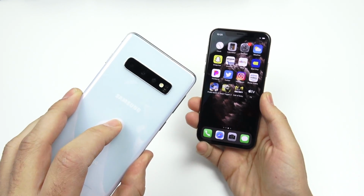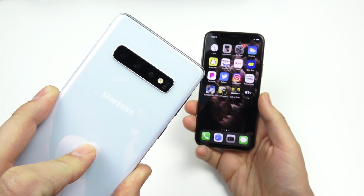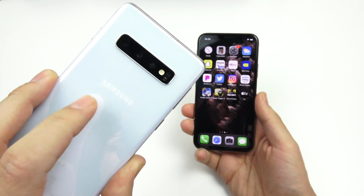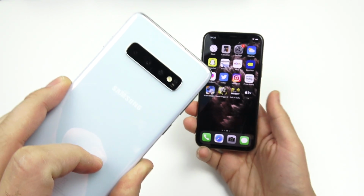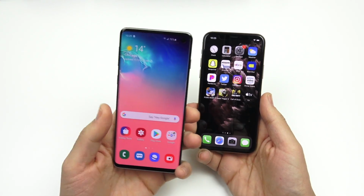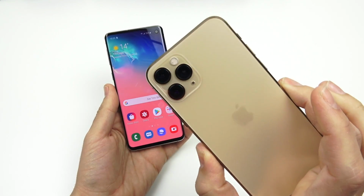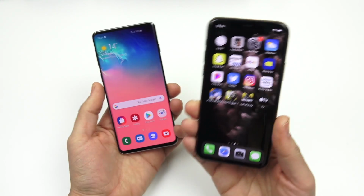Now, the Galaxy S10 is a significantly cheaper phone at $899 here, well, $100 less in the US, but I've seen this on a lot cheaper deals like carrier subsidy, stuff like that. And sometimes you find deals where you get one free. Also, if you do look secondhand, you can find great deals on the S10 as well. Whereas the 11 Pro, because it's a little bit newer, it's still hard to find on a discount or a deal anywhere. So do keep that in mind.